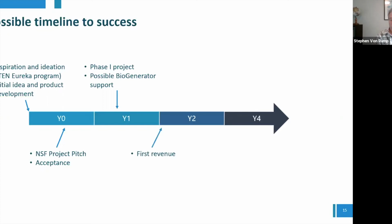So you execute the phase 1, and maybe after the phase 1, you've got enough of an MVP that you can actually get some revenue, and that's fine. It's fine with the NSF and these other SBIR organizations. They don't mind that at all if there's still innovation to be done in the project. So now you move on to a phase 2 project, a 2-year program. Again, maybe you get BioGenerator support for that. In some circumstances, they'll even pay for the commercialization writer. And then finally, your full commercial launch.